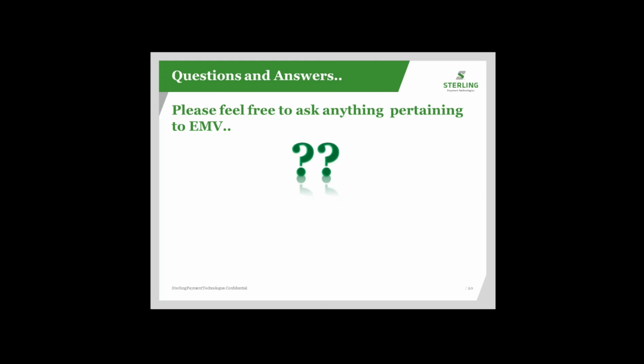So great point, Emily. Awesome. Thank you for clarifying that. Obviously, we don't want to instill any additional fear, but just wanted to make sure people do understand that there could be a potential liability even in the card not present environment.